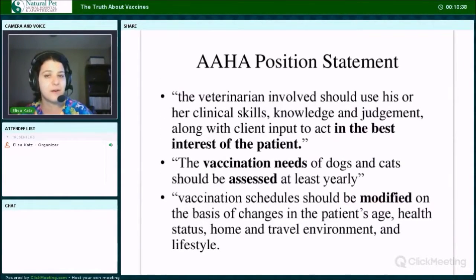They go on to say that the veterinarian involved should use his or her clinical skills, knowledge, judgment, etc., along with client input to act in the best interest of the patient. I don't think vaccinating a dog with cancer is in the best interest of the patient. They go on to say the vaccination needs of dogs and cats should be assessed at least yearly, and vaccination schedules should be modified on the basis of various different changes in lifestyle and environment.